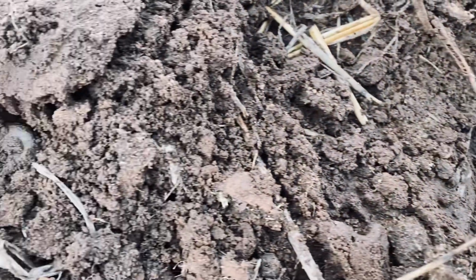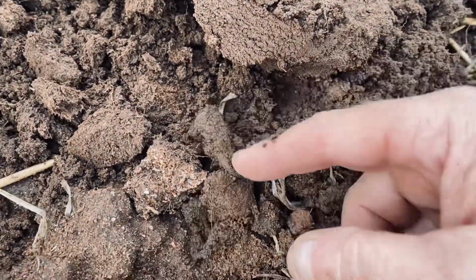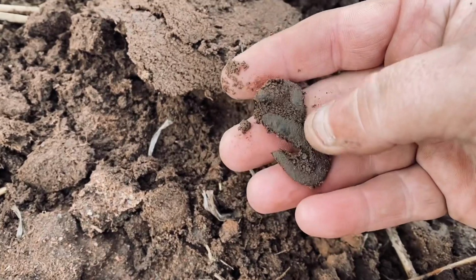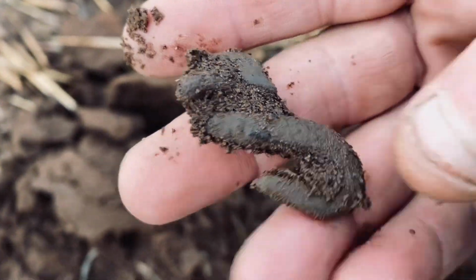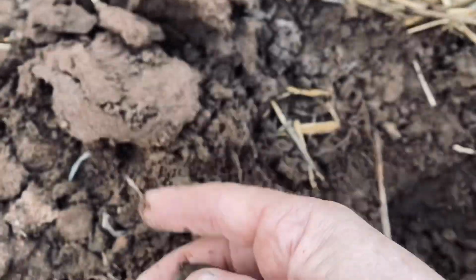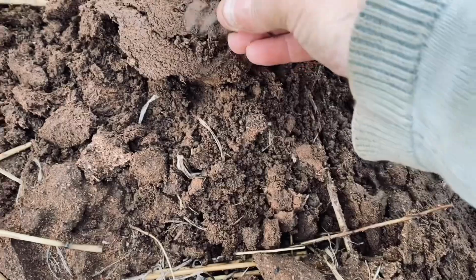Hey guys, well, found myself another snake buckle. I have no idea on the design on this one. Yep, it's the old duck style one. And we'll clean that up and show you in a little while what it looks like.